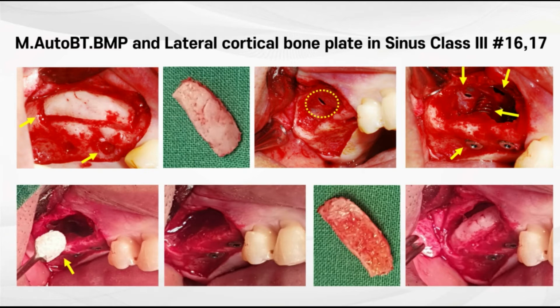Moldable AutoBT was applied for building up housing around the implant in the sinus. As Moldable AutoBT dentin powder is mixed with the patient's own blood, it does not move at all. Two lateral bone plates were repositioned on the roof and lateral side of the Moldable AutoBT dentin powder, respectively. No additional fixing tool is necessary. Leave the gap between the sinus lateral wall and the repositioned cortical plate for the purpose of drainage after operation. Suture without any conventional membrane.